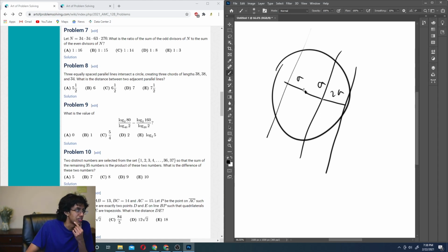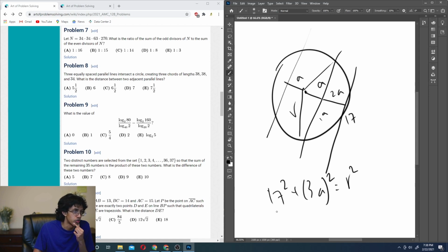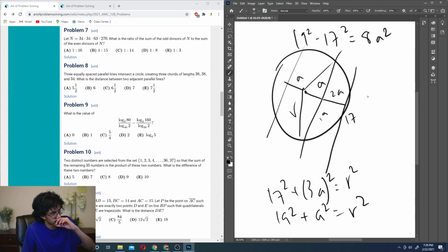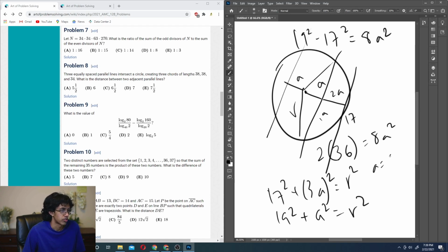So if we set the radius to be R, then we know this is 19 and this is 17. So 17 squared plus (3a) squared is equal to r squared, and 19 squared plus a squared is equal to r squared. If we want to solve for a, we can just subtract. So 19 squared minus 17 squared is equal to 8a squared. With the difference of squares, it's pretty easy: 2 times (19 plus 17), which is 36, is equal to 8a squared. So a is equal to 3, which means that the distance is 2a. So it should be B.